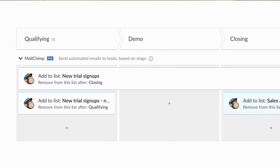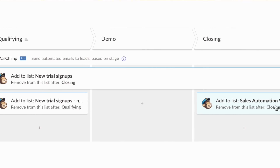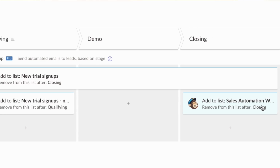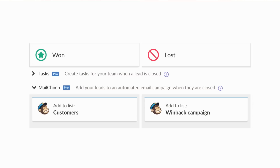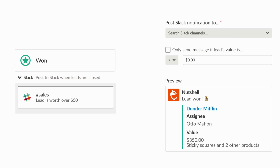Often you'll want to add a lead to a marketing automation campaign. Here, we can choose to put them in the right MailChimp campaign at the right sales stage. We can even remove them from our prospecting campaign and into a customer list once the lead is won. And for fans of Slack, you can configure notifications so that as leads move through your funnel, channels are notified.